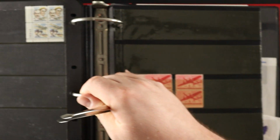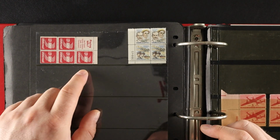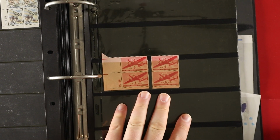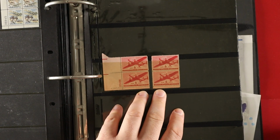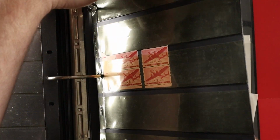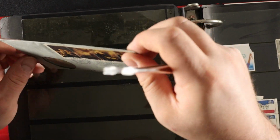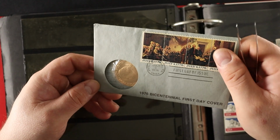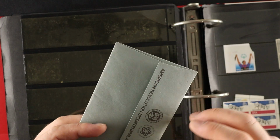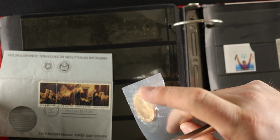Let's see. Okay, this looks like a booklet pane. And another plate block. What was probably at some point a plate block. No longer. Come on now. What in the world? Look at this. It's got a big old coin. It is off kilter. We can open it up to see, I guess. What the heck?